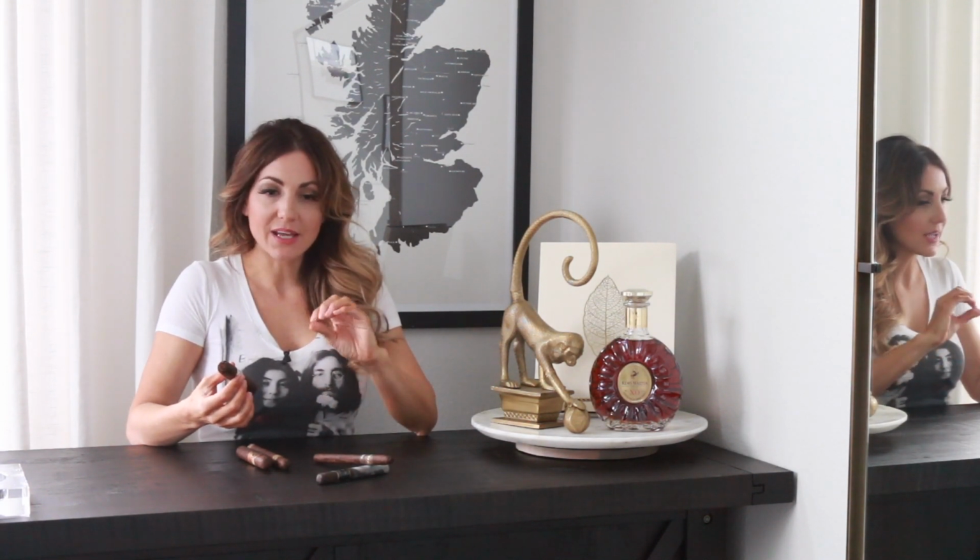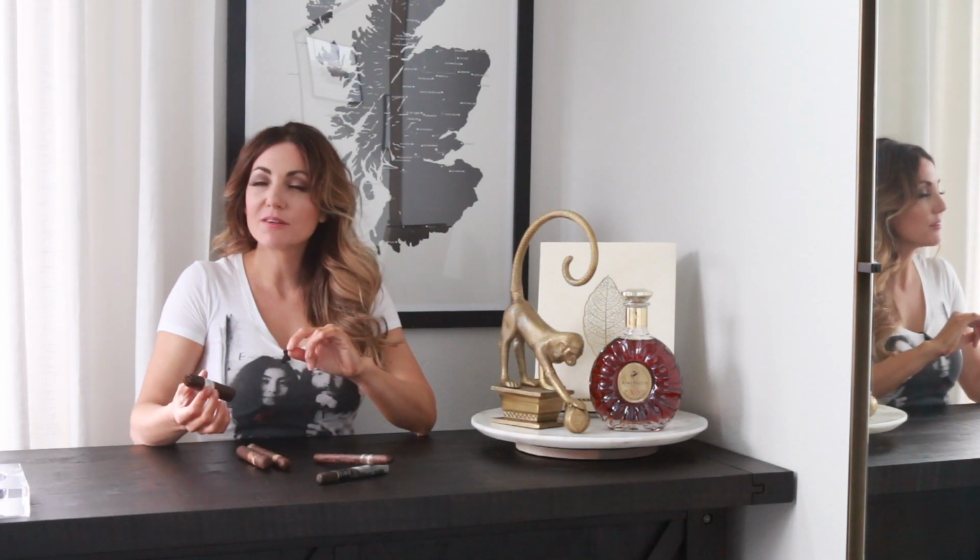But flavor-wise, I can tell you, you do pick up that nice cocoa, kind of a dark chocolate. You do pick up a little bit of an earthy undertone in there. And then that nice dark chocolate mixture with a little bit of coffee bean, all played together. Hints of leather are coming through, but really tasty. I can't wait to continue to smoke these down and go through them.